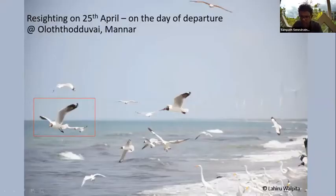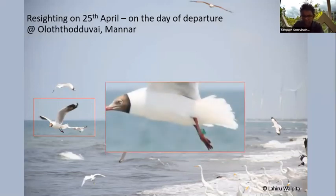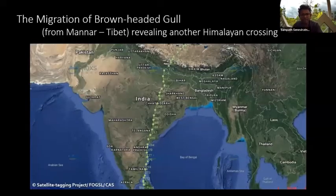And this one, Lahiru Walpita, who works in Mannar, a great birder with a keen eye, spotted some of our flagged brown-headed gulls while it was flying along the southern shore last year. That was in mid-April. And then our bird flew from Mannar all the way to Nepal and flew over the Himalayas.